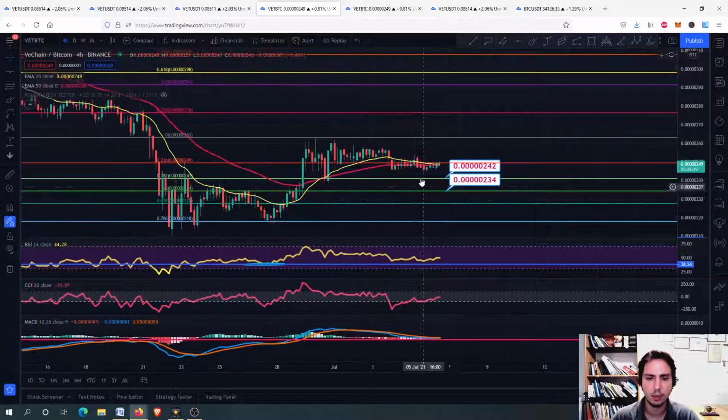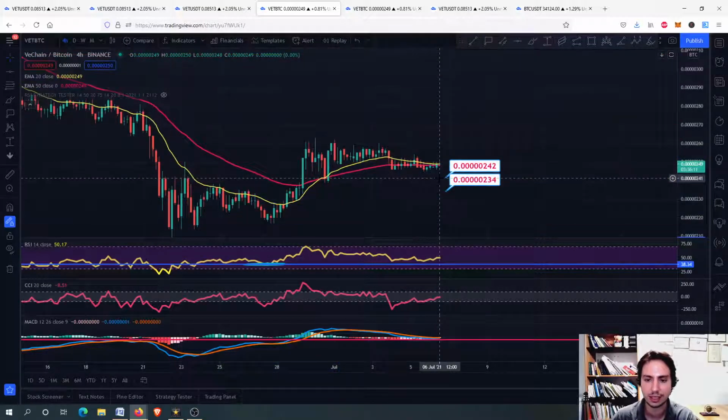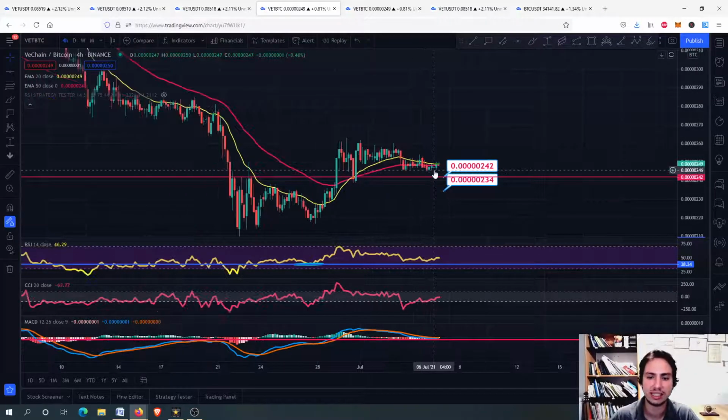Right here we went a little bit down, the 0.236, actually further down, and now we want to see if we will approach our main support line right here, guys. Our main support line, this one, the 0.450, actually 242. We divide VECHAIN's price by Bitcoin's price. That's how you get this price label right here. Okay, so for now we want to see if we test this out.